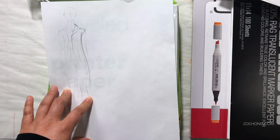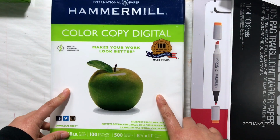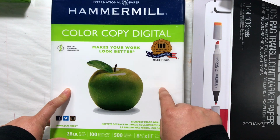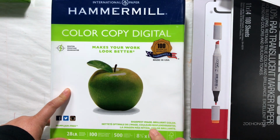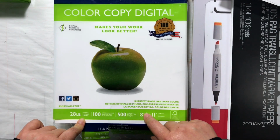We would do flats on tracing paper and stick them on here. This is color copy paper, and this is 28-pound paper. It's a little bit thicker.